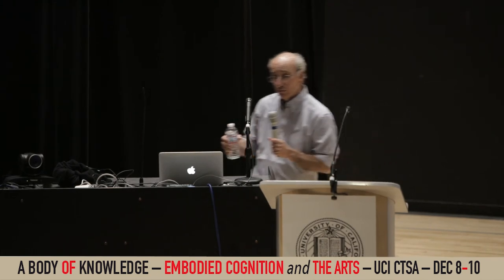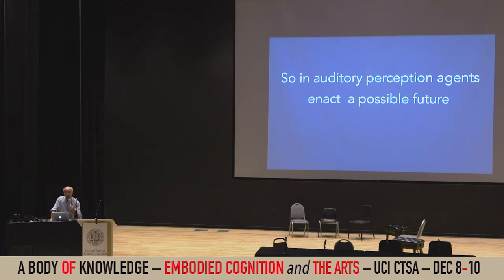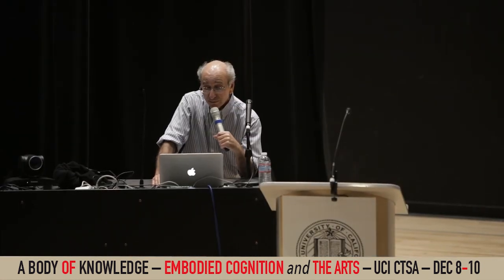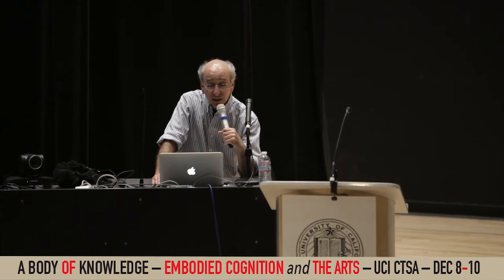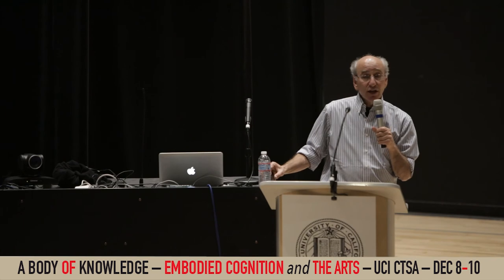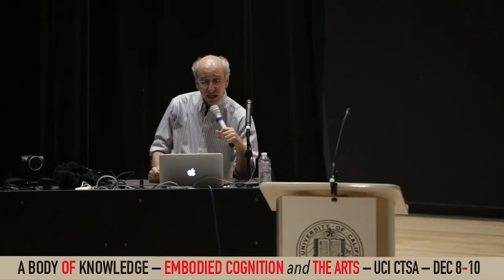So, in auditory perception, agents enact a possible future. But at what resolution do they enact that possible future? That's an empirical question. But we also know that familiarity surely makes a difference. So knowing a piece ought to enable a better set of predictions, and further out, than not knowing a piece. So Yitzhak Perlman knows all those pieces so well, but suppose it was a new piece. He surely would experience some sort of mirror neuron effects from watching the violinist play and feeling the motions, but he couldn't anticipate the forms of preparation necessary for the entire next phrase, whereas if he's played it, he's going to be in that state of motor preparation too.